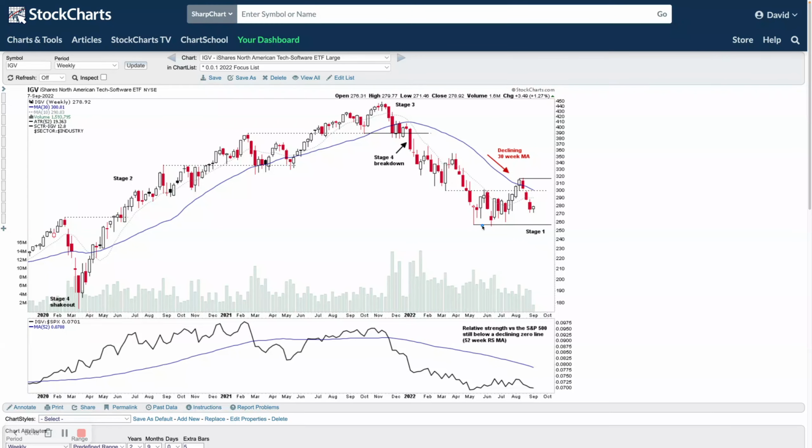Could still come all the way down to the bottom of the structure and still stay within stage 1, although it'll be much weaker at that point. But you can see this structure that's been developing with the upthrust and has come back in again.